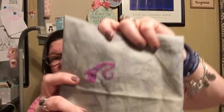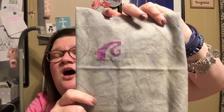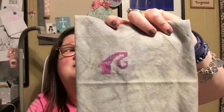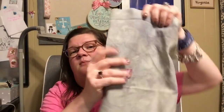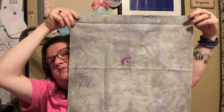So I started this yesterday, and this is a center start on the letter O. Is that not so much fun? That floss is incredible. Angela is a genius. And this fabric is beautiful. It's kind of a light gray mottled. I did choose this side. I was specific about the side I picked.